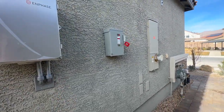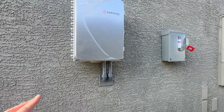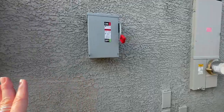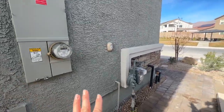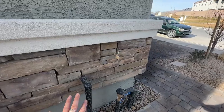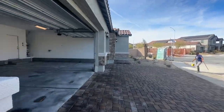So all the homes here, and I've noticed a lot of these builders now are offering solar. You can either lease it or buy it. My clients are leasing it. I don't know who it's through. It's probably Sunnova. So then you have your solar right here, your main electrical panel, your gas meter, and your sprinkler system valves. And then we'll get into the garage.